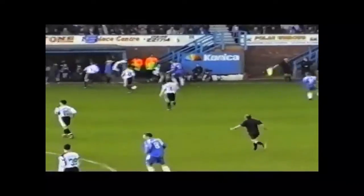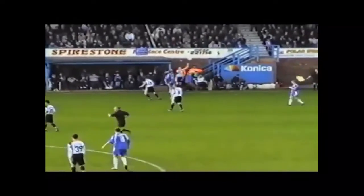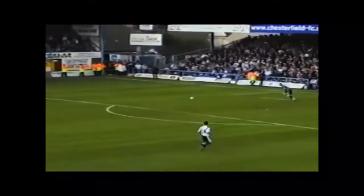Rushden and Diamonds a goal down at home against Port Vale. Brentford 0, Bournemouth 0, and Tranmere 0, Grimsby Town 1. One good result, one bad result, and one indifferent result among those three.